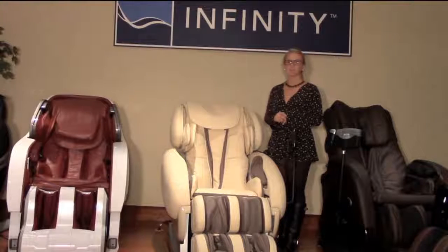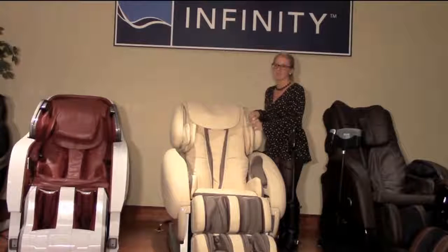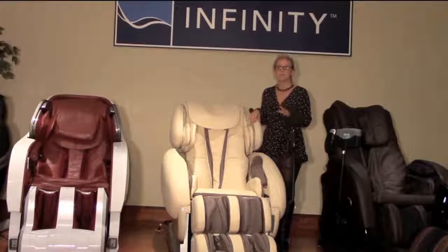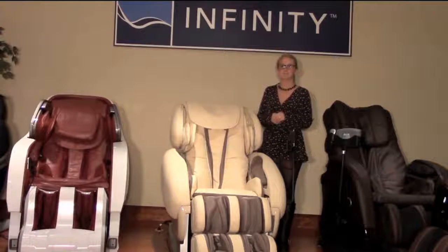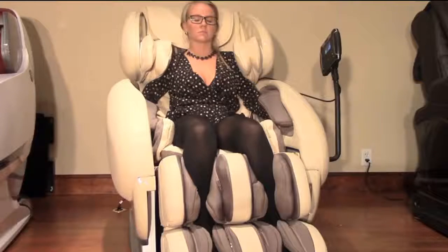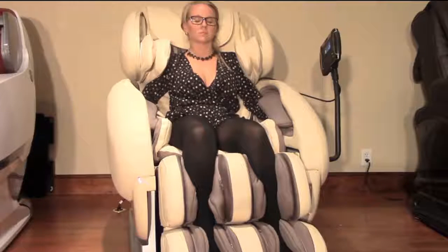I'll be talking about the special features incorporated with the top-selling IT8500. First, this chair automatically detects the position of your body in the chair, giving it a unique ability to target specific areas of your body in the right locations. This chair also has an optical sensor for pinpointing areas of your body to apply precise and comfortable massage to. This chair also features an advanced upper body airbag system, allowing for spinal correction thanks to its state-of-the-art swivel seat.